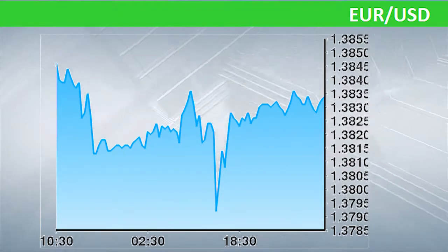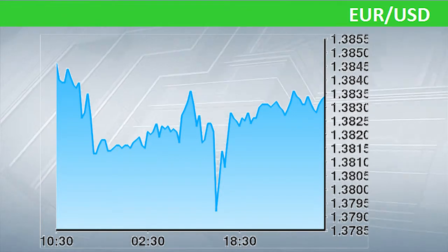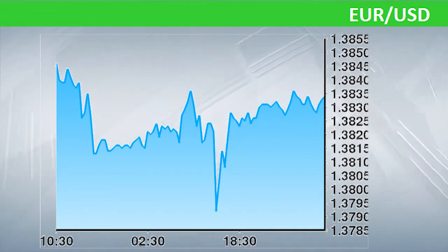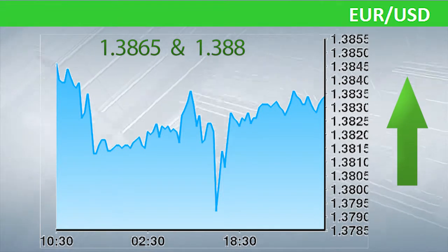If your pair is Euro versus US dollar, our preference is to open short positions below 1.385 with targets at 1.381 and 1.3785 in extension. Above 1.385, we will look for further upside with 1.3865 and 1.388 as targets.